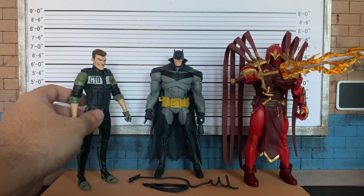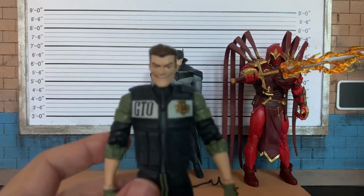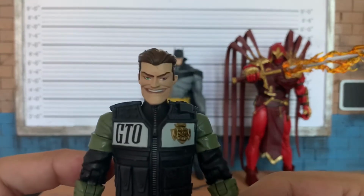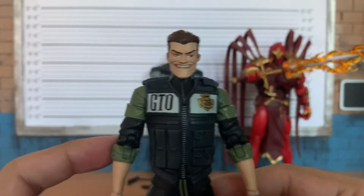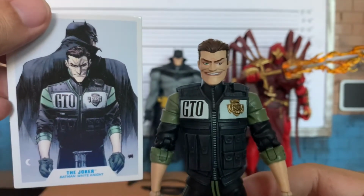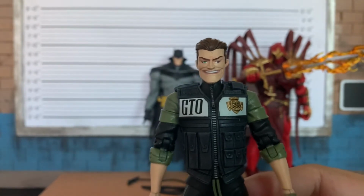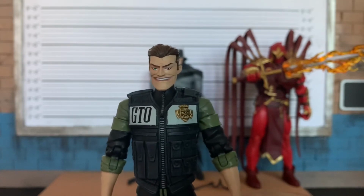Look at that. They all scale really well together. And back in focus. Look at that. Man, that looks good, dude. You know, he's not smiling there, but it's pretty good. I think McFarlane's doing a great job so far.